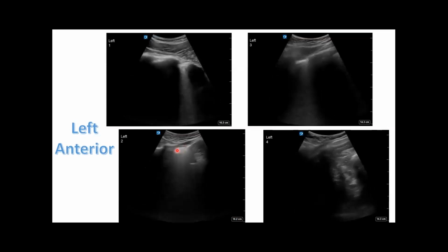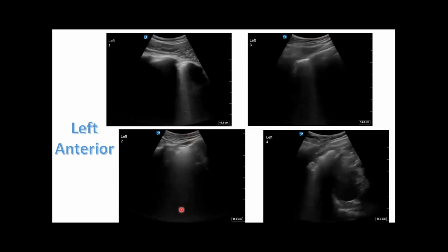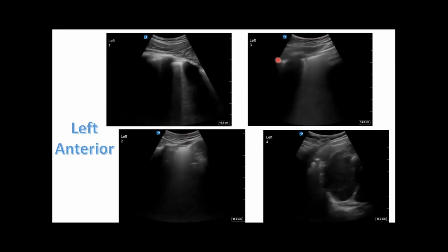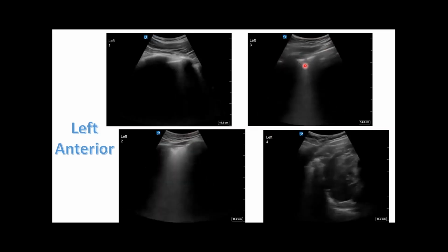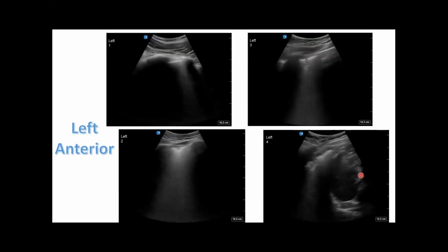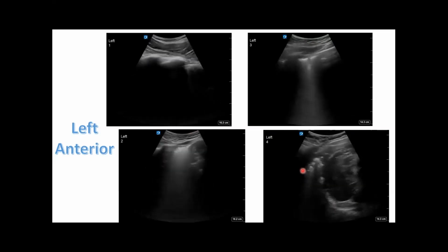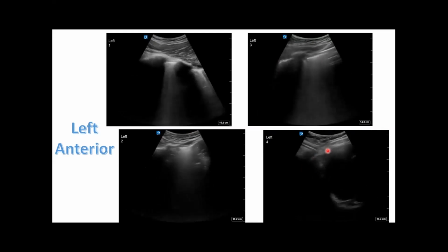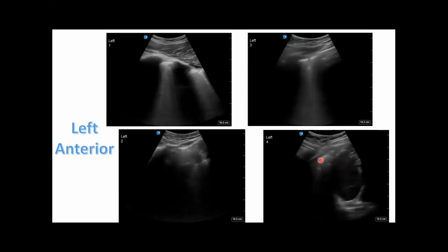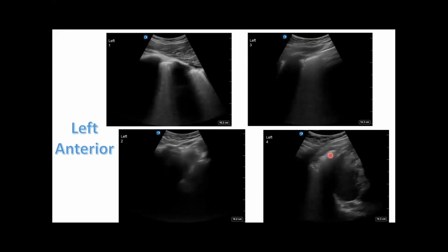But you're seeing some irregularity of the pleural line up here, maybe a subpleural consolidation right there. And this is more of that fused B line appearance. In L3, we're seeing rib shadow. We're seeing our pleural line here. And again, you're seeing some subpleural consolidation right through here. And then looking at L4, we're seeing the diaphragm intermittently right here. And you're seeing, kind of similar to Dr. Shrikant's case, a lot of consolidated lung, and all this hyperechoic stuff through here that's moving with respiration is, one, some pulmonary edema, you're seeing some B lines, but also you're seeing air bronchograms in this consolidated lung.